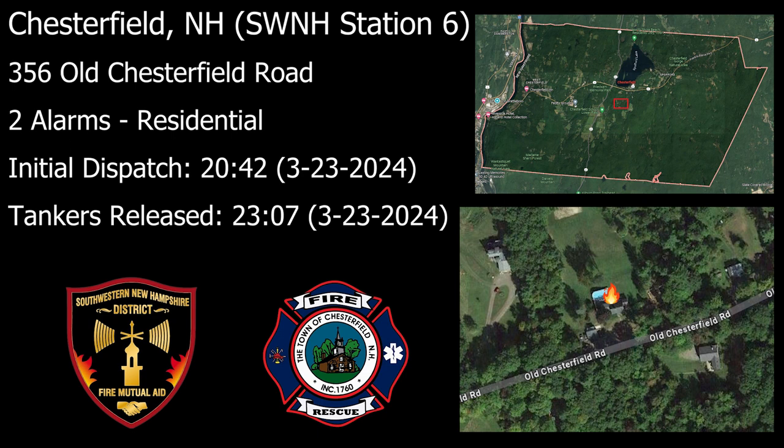4 and 5, 27 Tanker 1. 90 Tanker 1, are you calling? We've been responding for a while now. Received 90 Tanker 1, you're responding to Chesterfield. 27 Tanker 1, it doesn't appear the engine is getting out. You can either retone it or discretion. Received. We'll start with a retone.